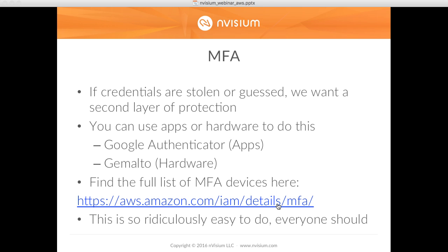Multi-factor authentication. Multi-factor authentication is a fancy AWS term for two-factor authentication. Just like anything else you use, if credentials are stolen or if they're guessed, you want to have a secondary form of authentication in place so that, hey, you got my password, but you can't get any further because you have to enter this token that's only available on, we'll say, my cell phone or something along those lines. And you can do this in one of two ways.